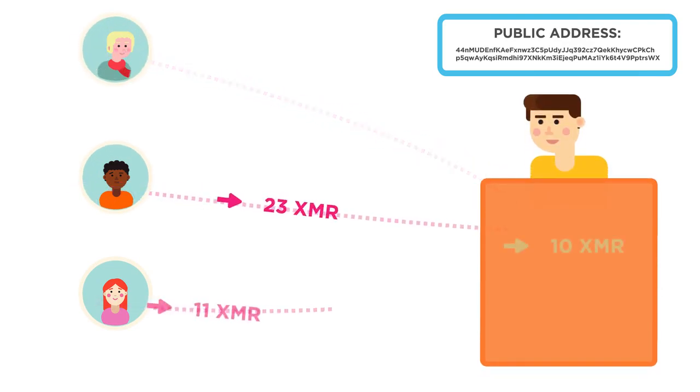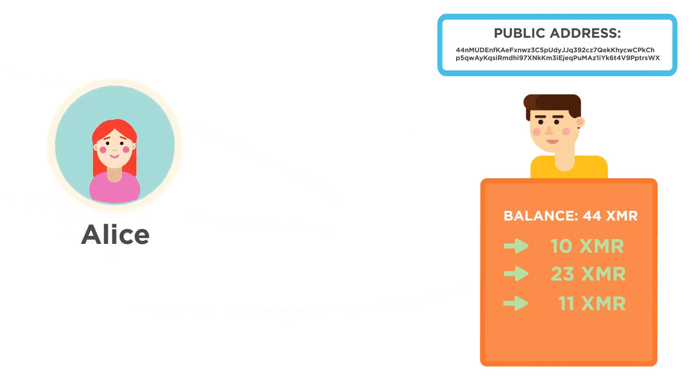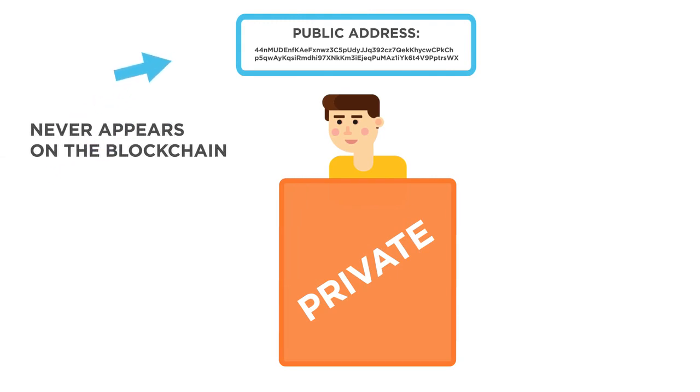All the Monero that is directed to your public address will be reflected in your wallet in the form of spendable outputs. All the unspent outputs in your wallet comprise your current balance. In our example, Alice sent Monero to Bob. Alice was able to send Monero from her wallet to Bob's wallet because Bob provided his wallet's public address to Alice. The public address can be thought of as a blueprint because it allows the sender to create outputs which only the intended recipient will be able to recognize as his and spend. Bob's wallet allows only Bob to detect and spend his Monero when he chooses. The wallet address itself never appears on the blockchain, so Bob's Monero are kept private.